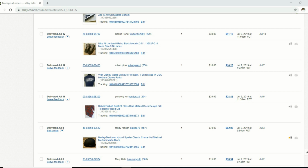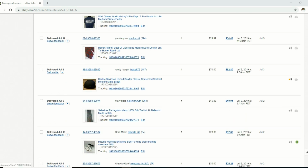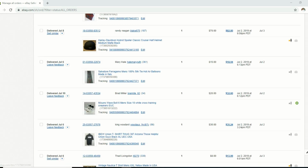Another Robert Talbot Best of Class tie, $30 sale on an item that I probably paid $3 for. So again, ties are a lot of money. Harley Davidson, I had this hat sitting around for quite a while. I had seen them sell for $100 to $120, but it seemed like that had been a little while, so I finally took a best offer of $70 and got rid of it there. Salvatore Ferragamo men's tie, paid $2 for this, sold for $15.